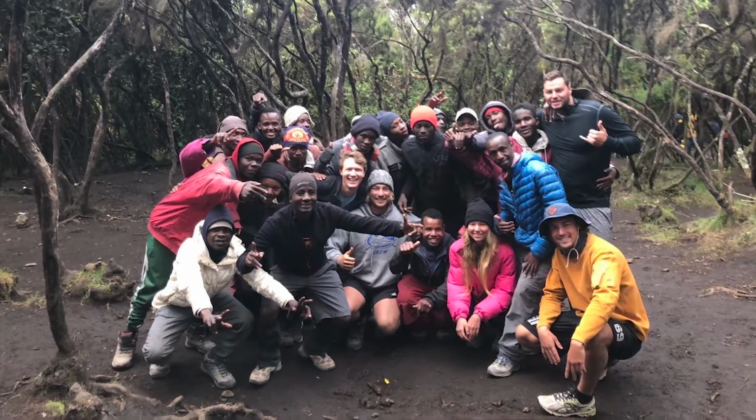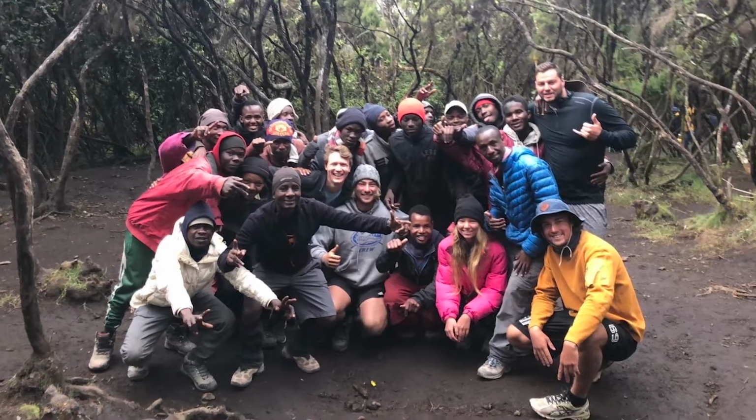But that night's really, really fun, because once you make it to camp, you see all the porters again, because they actually don't summit with you. You don't see them at all that day. None of them go to the summit. It's just your guides that go with you. The porters and cook and everybody like that go down to the next camp and set everything up there. And they do this big celebration for you when you make it.